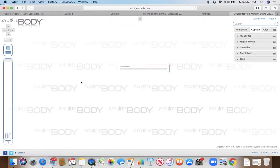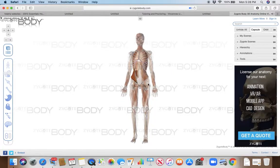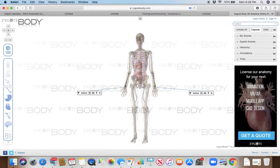Zygote Body is a good anatomy website. If you want to find anything, you can find it there. Let's say you need to find the radius. You can just type it in and it will find the radius for you.